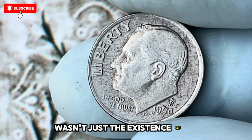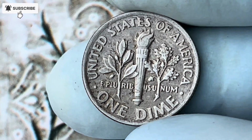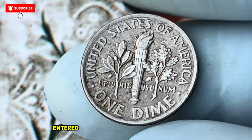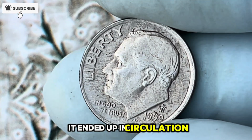wasn't just the existence of NOS proof dimes, it was that one or more of them escaped the proof packaging process entirely. Somehow, a NOS proof dime, or perhaps more than one, entered the general flow of coins. Whether by accident or misjudgment, it ended up in circulation.